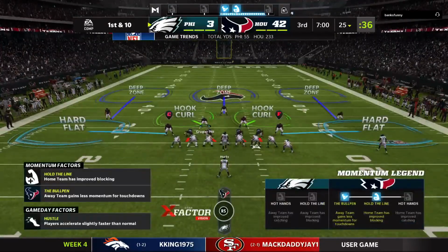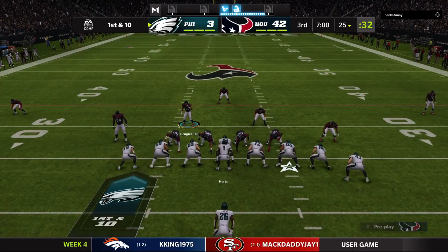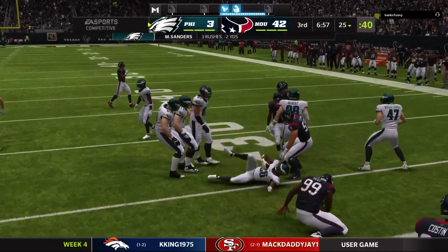The Eagles offense set to begin their next drive. And they have a mountainous deficit looming in front of them. It was really, Charles, a disaster in the first half. So where do they go from here?